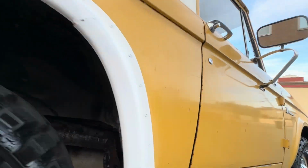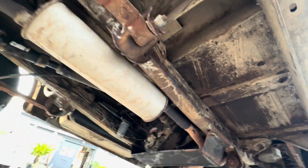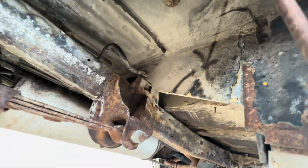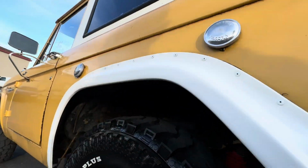But this is how the floors look when they haven't been undercoated or anything, and you can see exactly how the metal looks. There's nothing being hidden here, and again, I don't see any holes whatsoever, any rust. All that you see is surface. You can clean it up, dry ice it, undercoat it if you like, spray it black if that's what you're going for. But right now the car is very unmolested, besides of course these fenders.